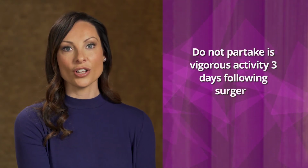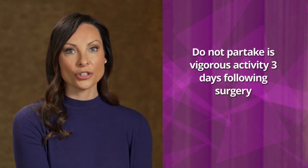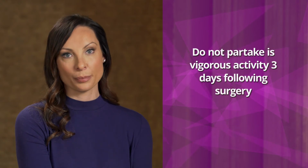Unless told otherwise, do not partake in vigorous physical activities for 3 days following surgery. Physical activity increases your blood pressure, which can cause an increase in swelling, pain, and bleeding.